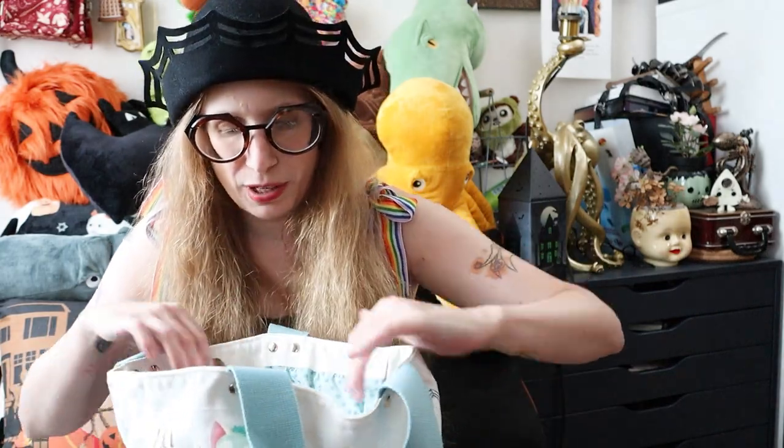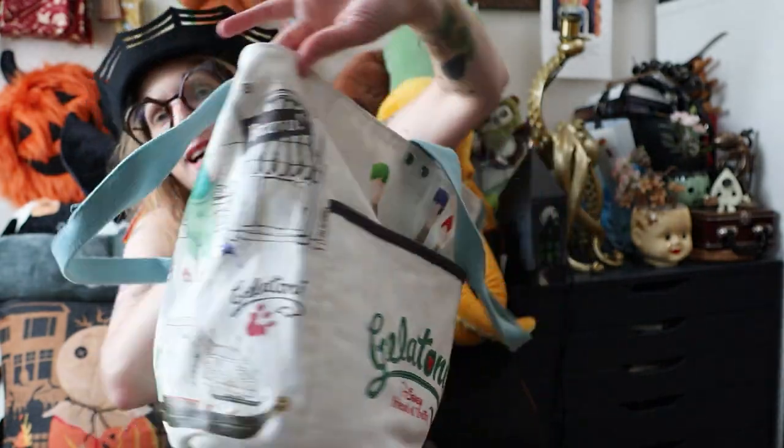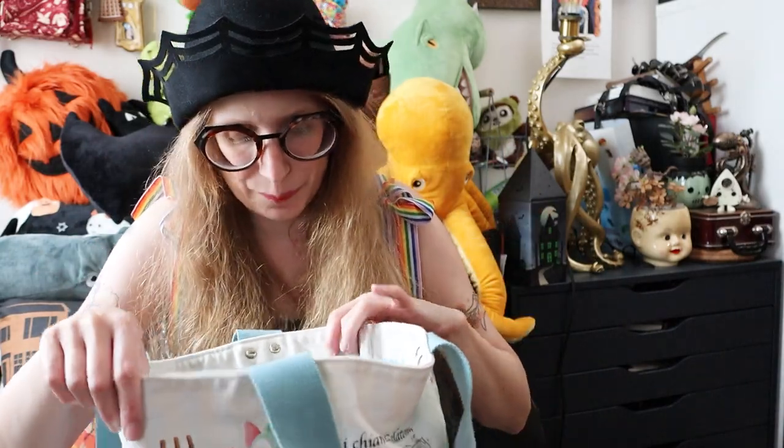And then I'm taking out my trusty gelatoni shopper. If you are wondering where this is from, this is from Tokyo DisneySea. I bought it in 2017. I don't know what the current iteration of the gelatoni bag is, but they're always good.